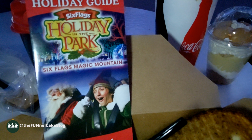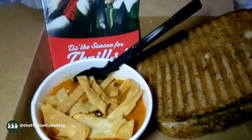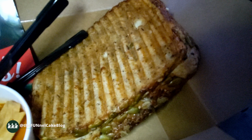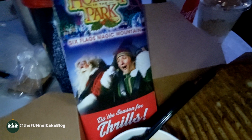We are starting off opening night of Holiday in the Park at Six Flags Magic Mountain with some limited time food offerings at Plaza Cafe. We've got my all-time favorite, the enchilada soup, which I absolutely love. We get that every year. We have a pear and brie grilled cheese on a multi-grain bread. We've also got a banana pudding for dessert, and then we've got our refill cups with hot chocolate in them, just right here behind the guide. And then we've got our s'mores kits for later on tonight.